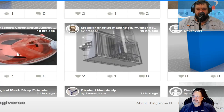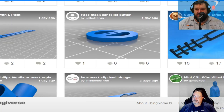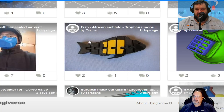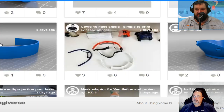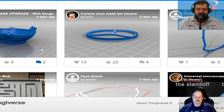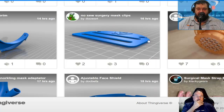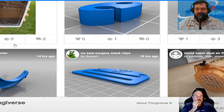People have got all these different designs. They're full respirators, surgical mask straps, all just amazing mask designs and all this different stuff that people are making to help the cause. And there's several different versions. There are some face shields for normal people. There's face shields for people who wear glasses.